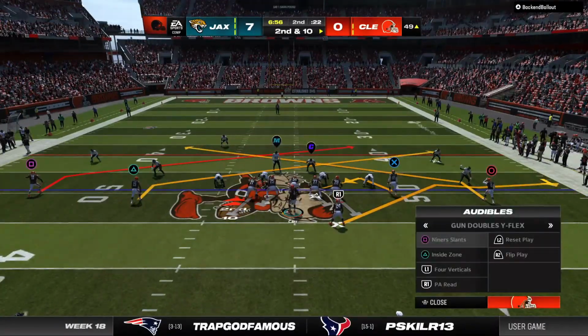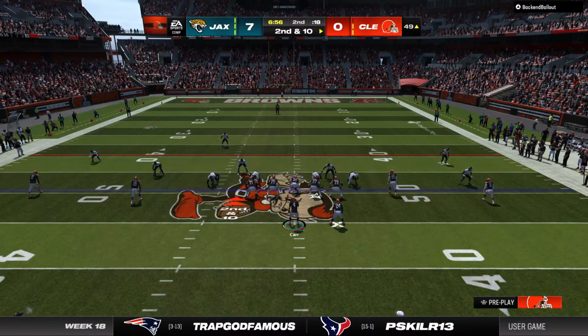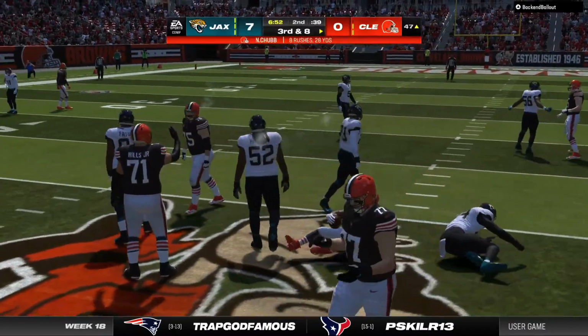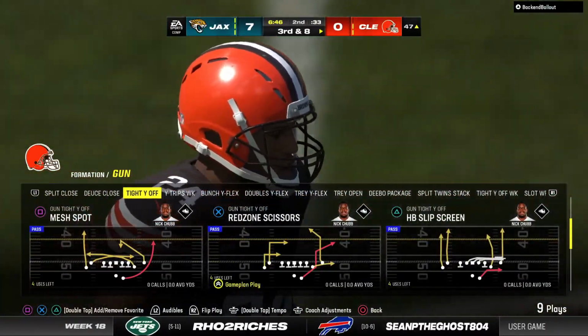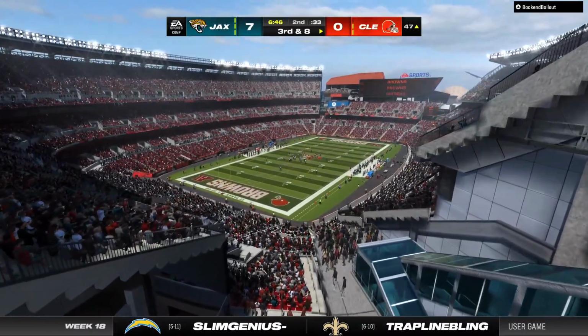Now Carr, after the incomplete pass, brings him up 2nd and 10. They give the Chubb out of the gun. And he's going to be stopped up at about the 47-yard line. They do get a couple, but they'll be left staring at a 3rd and 8 coming up. Pretty good little 2-play sequence there. You force the incompletion, then a very short pickup.